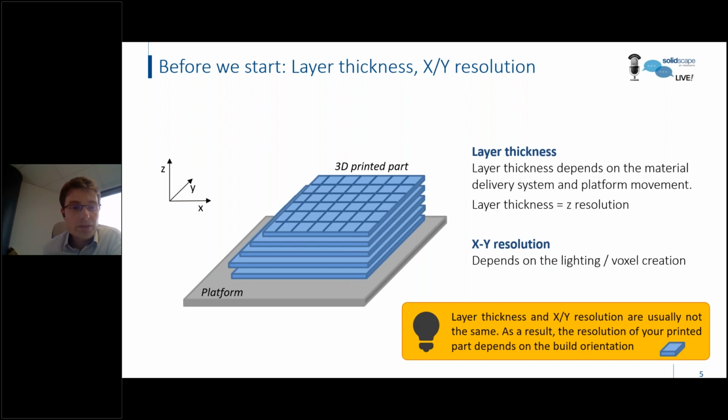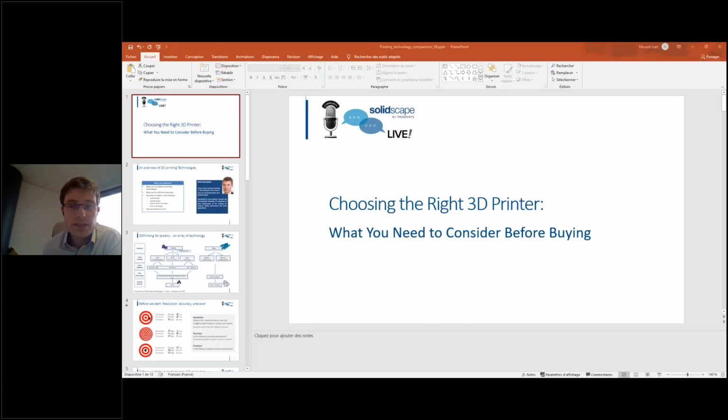Next, a very important concept is the layer thickness and comparing it to the XY resolution. The layer thickness depends on the material delivery system and on the platform motion. The layer thickness is actually the resolution for the Z-axis, as opposed to the XY resolution that depends on the lighting and on the lighting system. The layer thickness and the XY resolution are usually not the same.